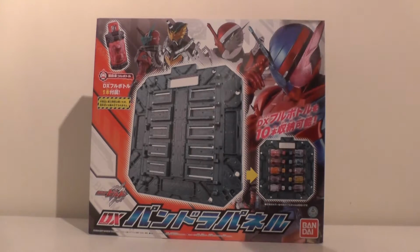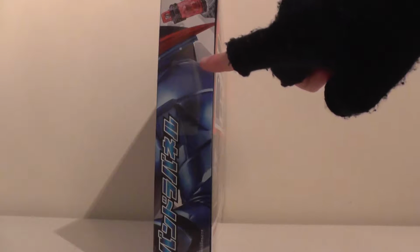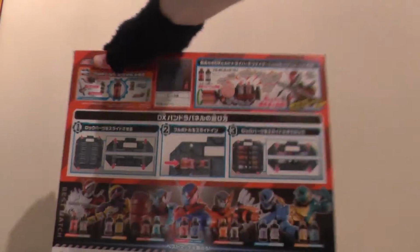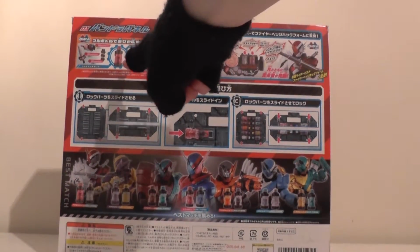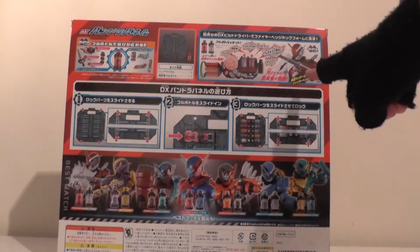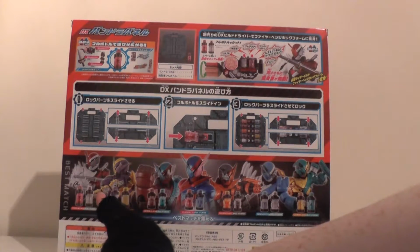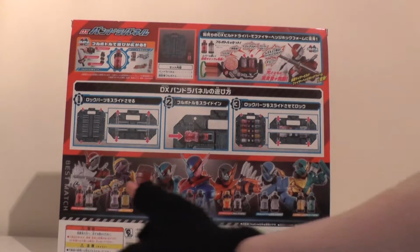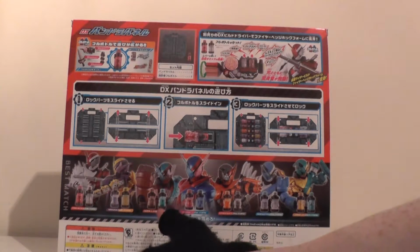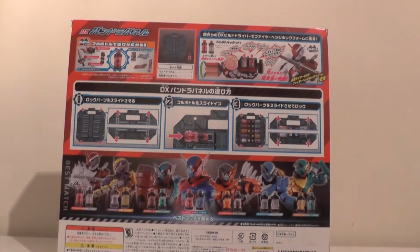But anyway, on the side of the Pandora panel box, we have a continuation of the picture of Build's Rabbit Tank form. We also have the Fire Engine full bottle and the Pandora panel again. Then on the back of the box we have some product placement up here for other items in the Kamen Rider Build toy line. We have another picture of the Fire Hedgehog form there. We also have more pictures of the Pandora panel itself. And then here we have some pictures of some of Build's other forms. For instance, over here we have, of course, the Fire Hedgehog form. We have NinninComic, Gorilla Diamond, Rabbit Tank, Hawk Gatling, Rocket Panda, and Lion Cleaner.